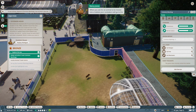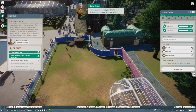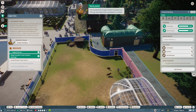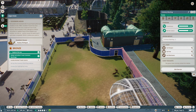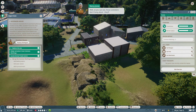When you ask for an animal to be moved into a habitat, your caretakers will go to the trade centre, collect your animal and deliver them to your selected habitat. I've marked the trade centre's location, so let's go and watch the caretakers in action. Well, as you can see, those caretakers don't hang about. They'll move those animals to their destination as fast as possible.